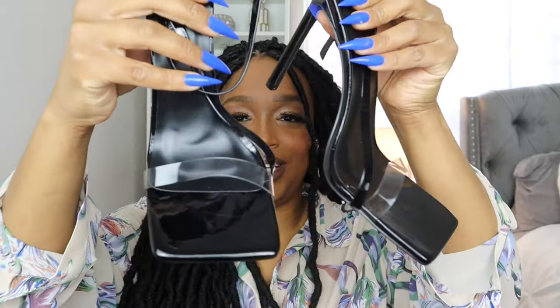The next thing that I got was another pair of heels. I was really in need of just the basic colors with heels, and so I got me some black heels. Yes, I got some more square toes for y'all. Look at these, they're so cute.